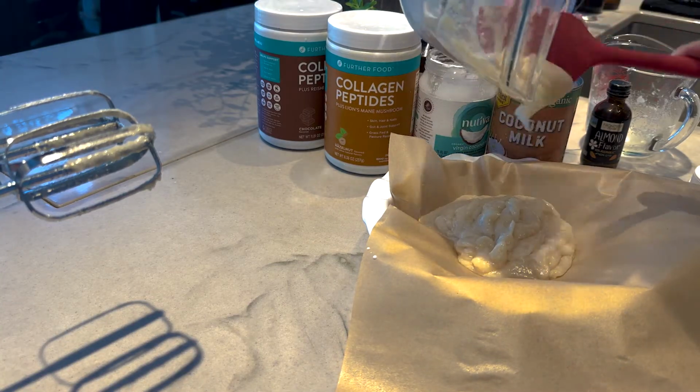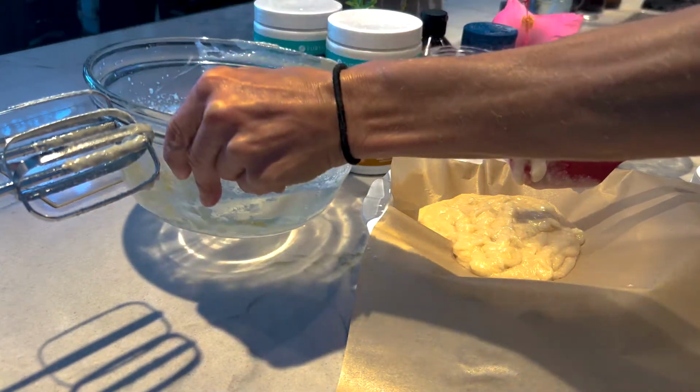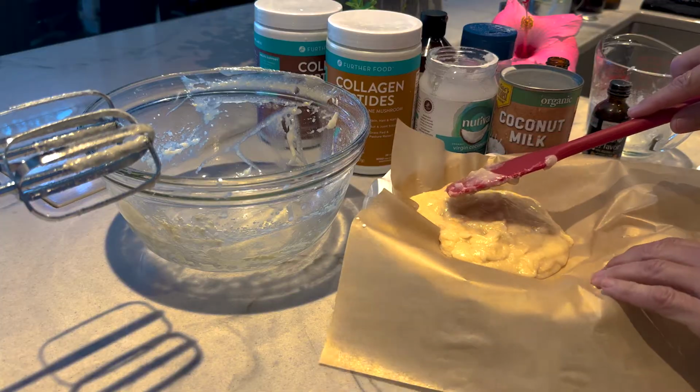So here we go. Here's our layer 1. And I'm not even going to clean that super well because I don't mind if that mixes in with that layer 2.